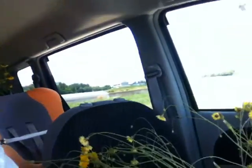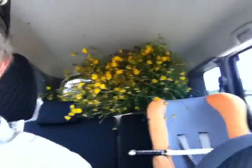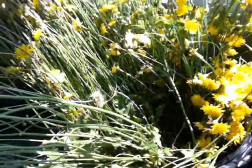So I don't know if you can see all of the dandelions in the car. Oh, you see them behind me? There you go, put them in focus there. And now I picked these up from the bee farm, the new bee farm, Oketa Blueberry Bee Farm.